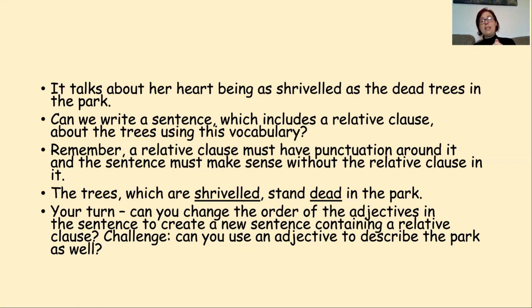And if you find that so easy, because to be honest, you're only really swapping two words, challenge, can you use an adjective to describe the park as well? Or maybe two, make it a noun phrase, an expanded noun phrase. So go from having just a relative clause to having a relative clause which contains also in your sentence an expanded noun phrase. Okay, so pause now and have a go at that.